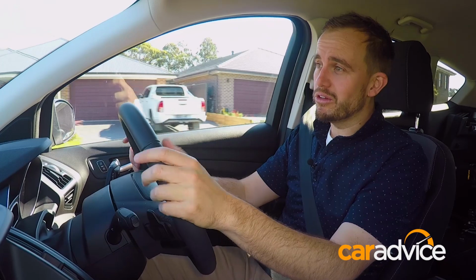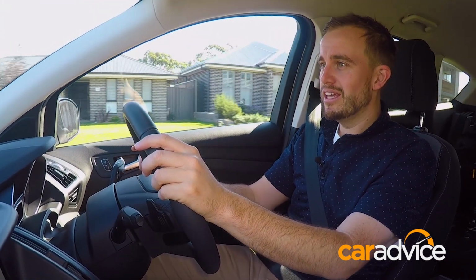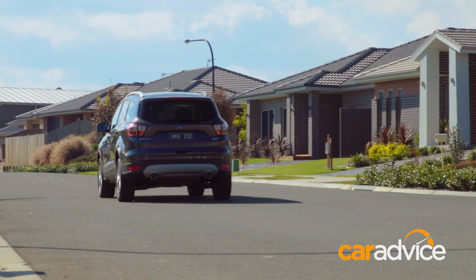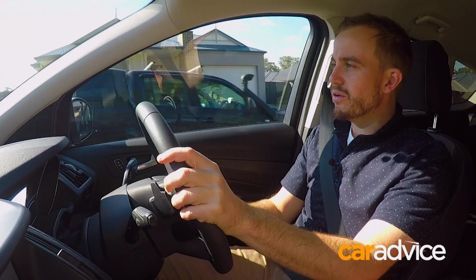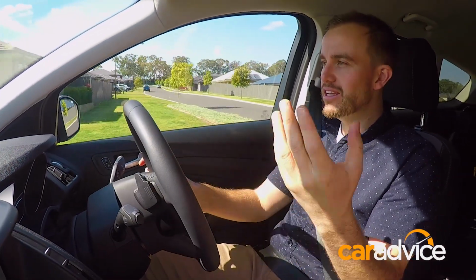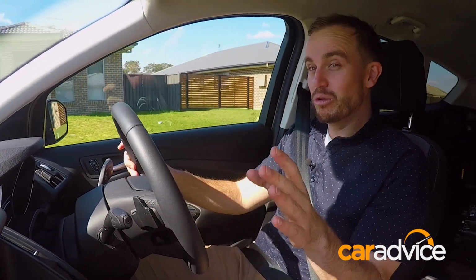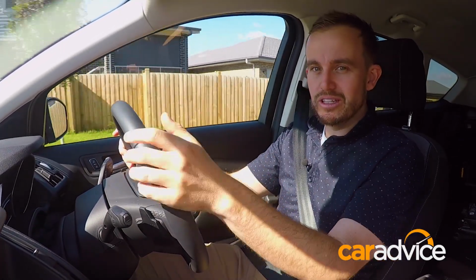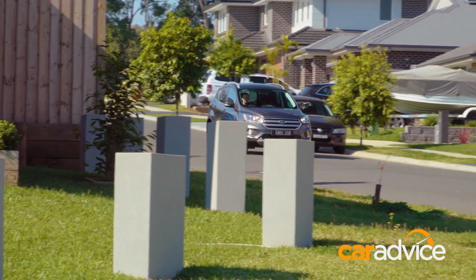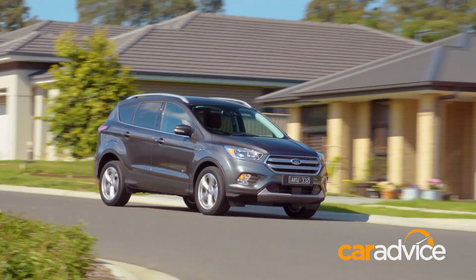Unless you're really sold on a diesel version, maybe have a look at a petrol version of the Escape, because the diesel can be a little bit lazy, particularly low in the rev range. If you're just tootling around town on light throttle, you might notice that the gearbox is pretty keen to go for the highest gear possible and keep the revs low, which can be a little bit frustrating, but it's certainly not a deal breaker. When you put your foot down a little bit harder, the diesel does offer good response, although it is a touch noisy.